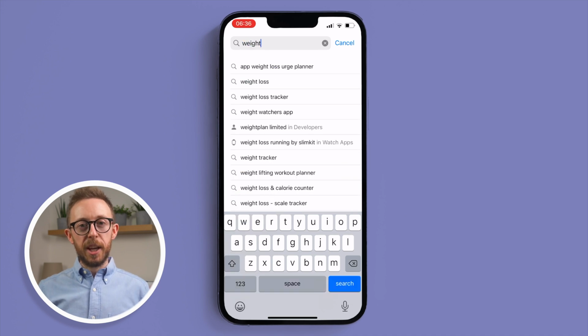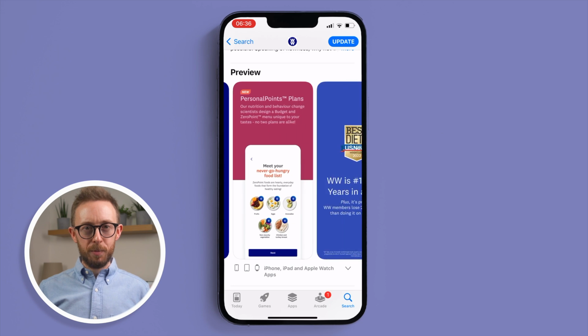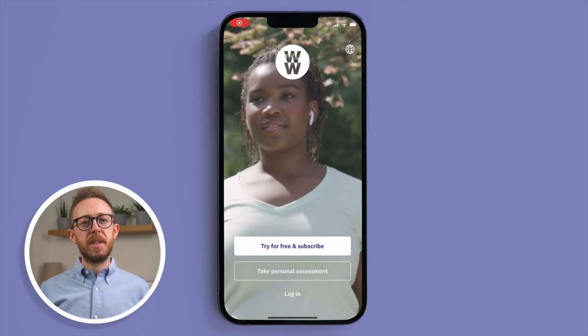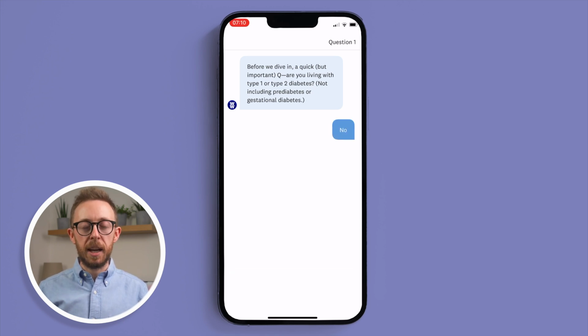Third on our list is a company everyone will have heard of. Weight Watchers, now rebranded as WW. Upon first opening their app, you'll be presented with a quiz that will set up your weight loss plan based on your answers for topics including nutrition, activity, sleep, and mindset.